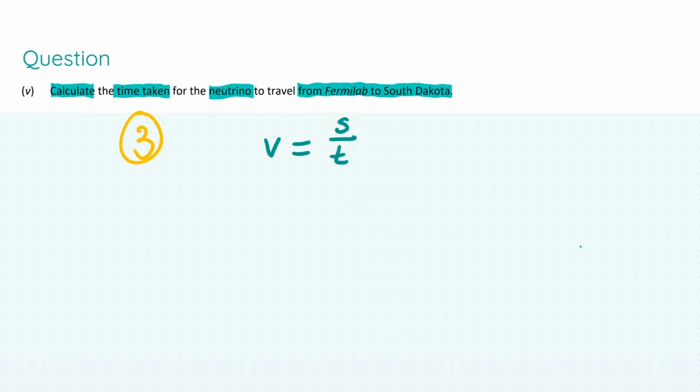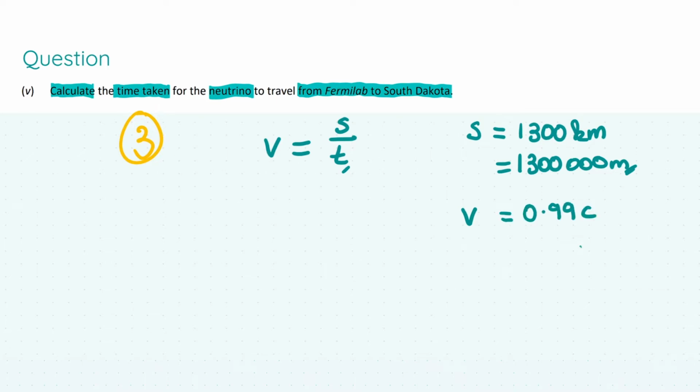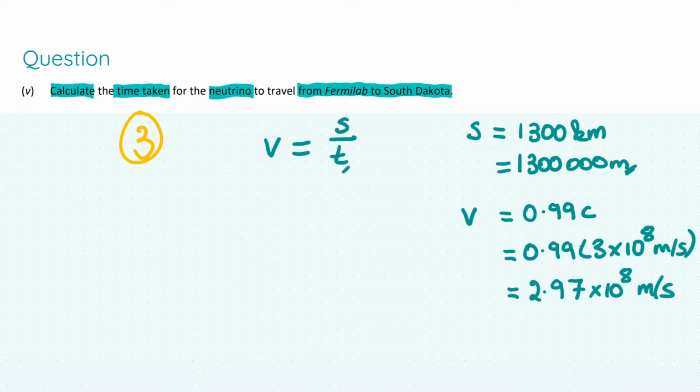Okay, so we know that the distance, s, is equal to 1,300 kilometers, which is equal to 1,300,000 meters. We're going to have to convert this into SI units. The other variable which we need in order to calculate the time is, of course, v, the velocity, and that's equal to 0.99 times the speed of light. We were told in the formula tables book, and we're going to approximate it to one significant figure, that the speed of light is 3 times 10 to the power of 8 meters per second. Multiplying this by 0.99, an easy calculation, we get 2.97 times 10 to the power of 8 meters per second. Okay, so we have all the variables we need. Our target variable is t, so it is optimal to manipulate the above formula in order to get t on its own.